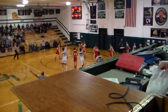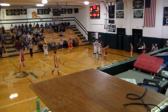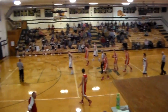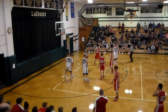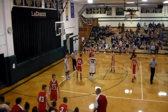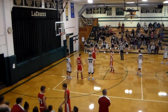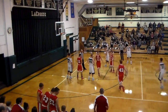Claypool up at the other end. Here's the three by Mitzner. That is no good. Rebound chased down by the Redskins. And foul is going to be called, or is it a held ball? Foul is going to be called. And I believe it's going to go on Claypool. If so, he'll foul out. That's his fifth. But only 8 seconds remaining. Dylan fouls out with 12 points on the night. I have him for about 4 steals and 5 rebounds. Broker comes out of the ball game, and Camden Kruger is back in with 8 seconds remaining.